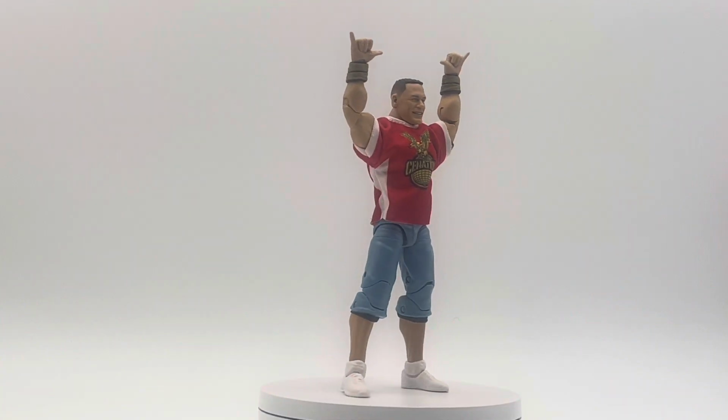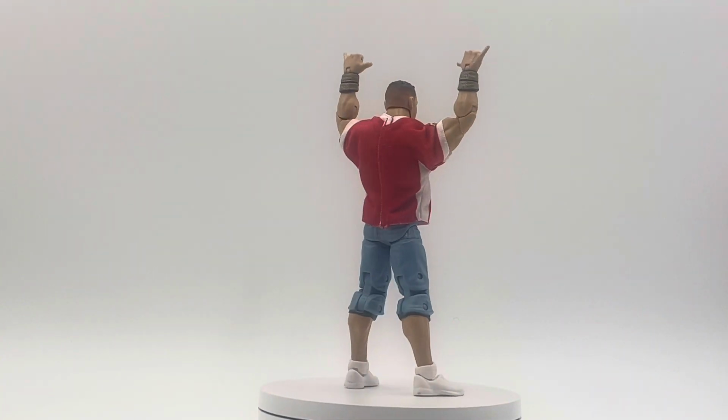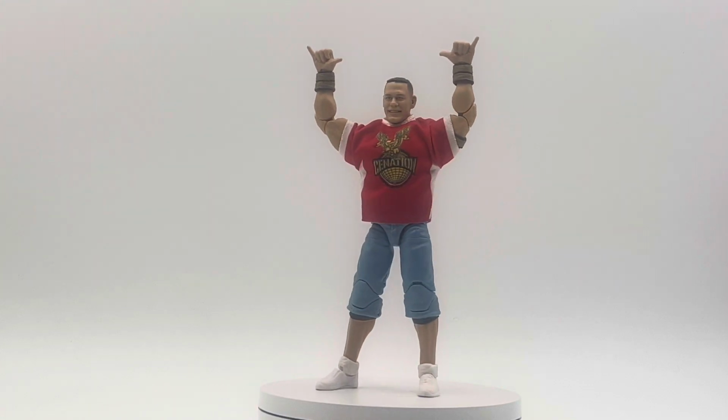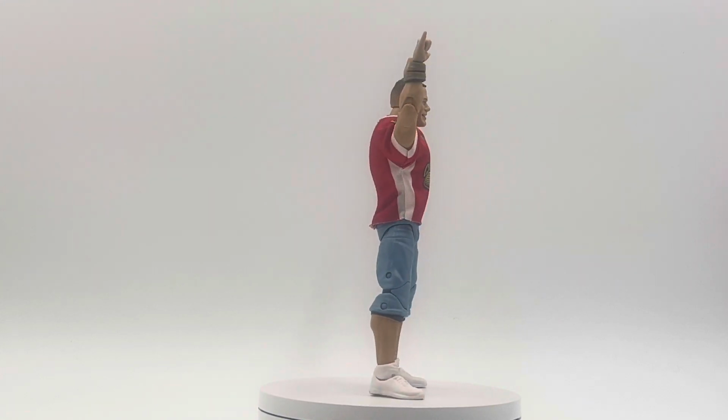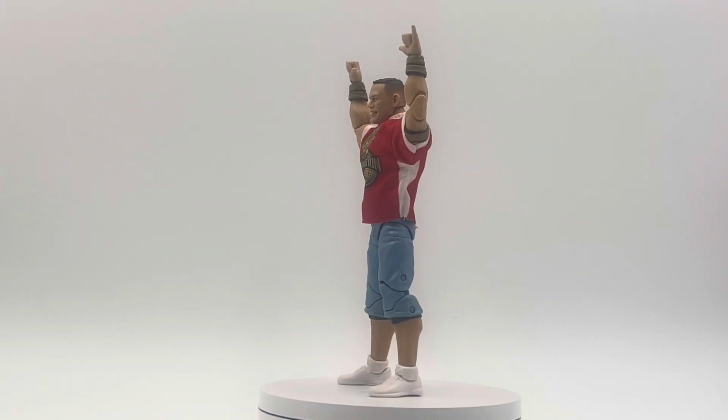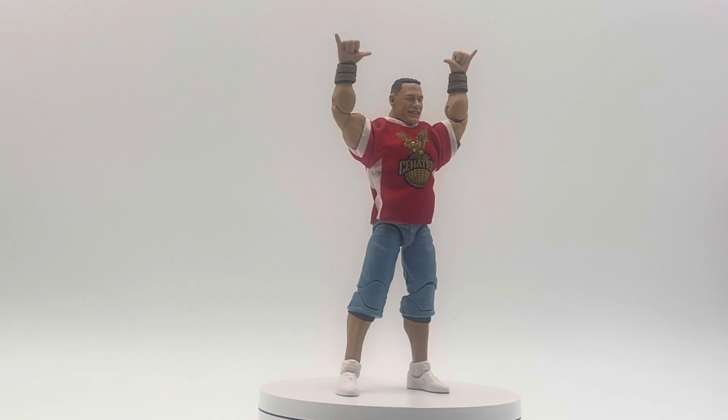At my number 10 spot, I have this John Cena Walmart exclusive Ruthless Aggression. What was it, Series 2? It was one of those, I really don't know. I can't keep up with Walmart's because I hardly can even pick them up. But this figure is absolutely fantastic, and it seems like they slowed down on John Cena figures. We really didn't get that many this year.